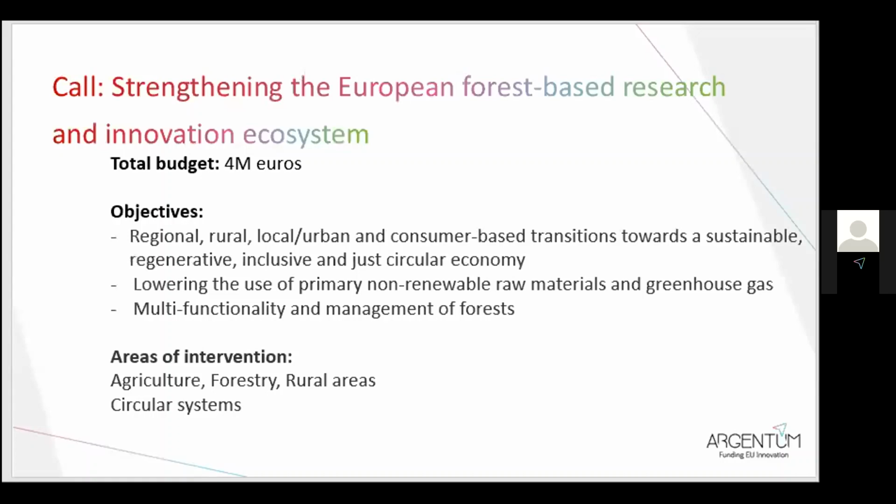This call deals with European forest-based research. It has a funding rate of 100% of eligible costs. The expected outcome is to support the new EU forest strategy.